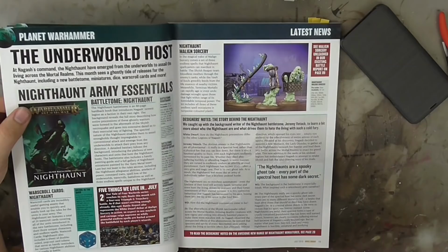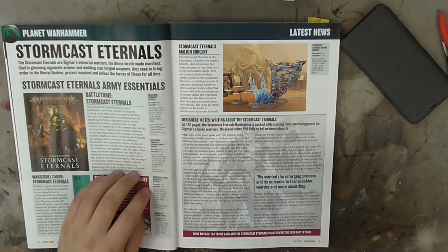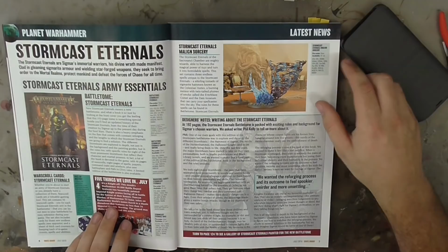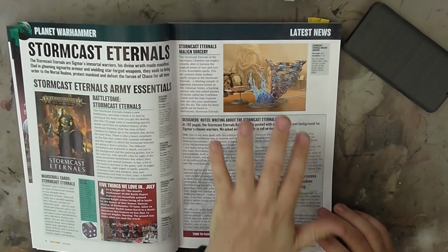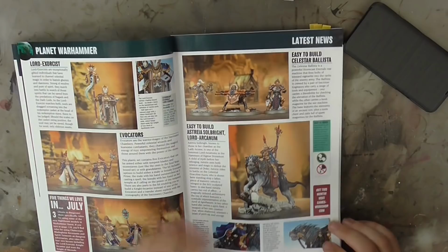So we've got the new Battletome for the Stormcast Eternals, and they get a limited edition version, and then there are the War Scrolls and the dice, as well as the Malign Sorcery. These cool new sorcery things that are going on, I really do like that with this new edition. And oh yeah, you've also got the Lord Exorcist. He's coming out. He's a nice miniature, to be fair.